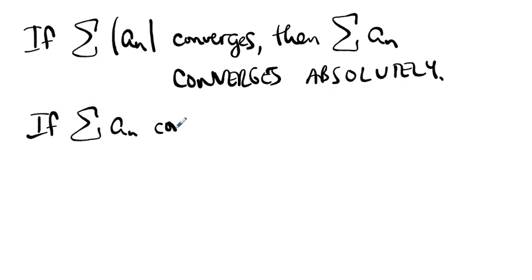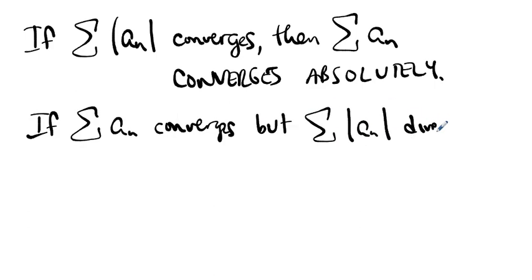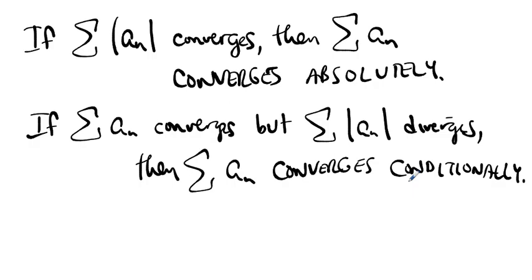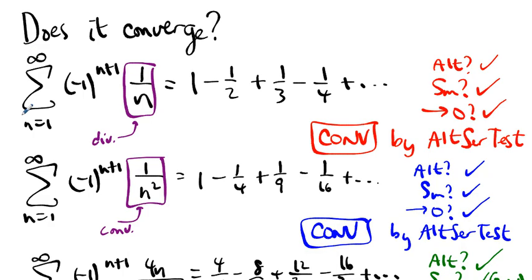If the series converges, but the absolute values diverge, then we say that the series itself converges conditionally. And the condition is the alternation. If it didn't alternate, it wouldn't converge. So this series converges, but it converges conditionally on the condition of the alternation. If the alternation weren't there, the series would diverge. This series converges absolutely because whether it alternates or it doesn't alternate, this series is going to converge.